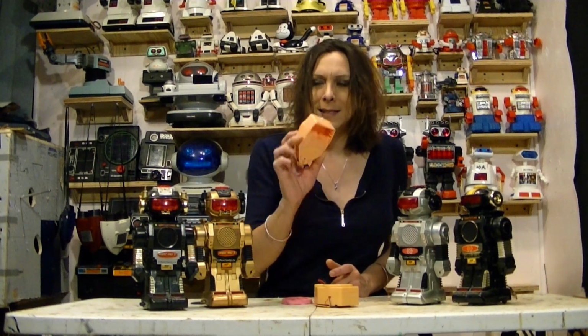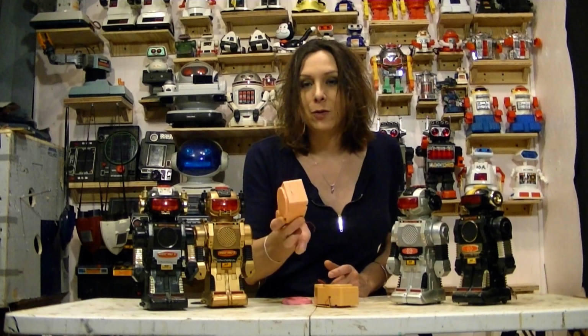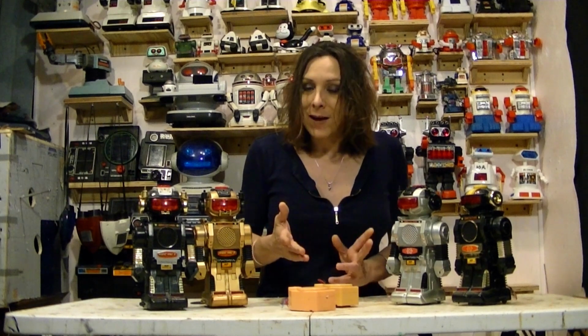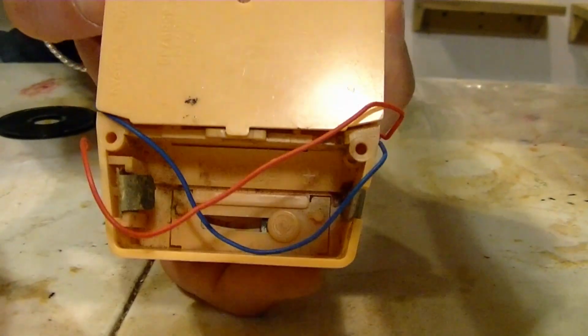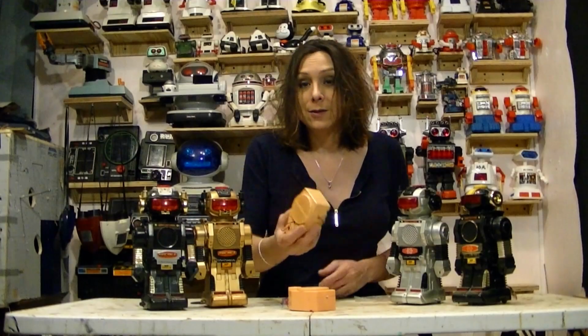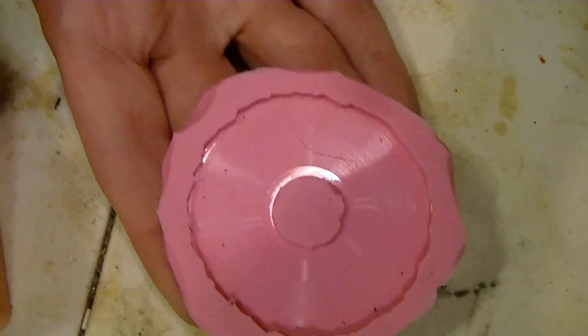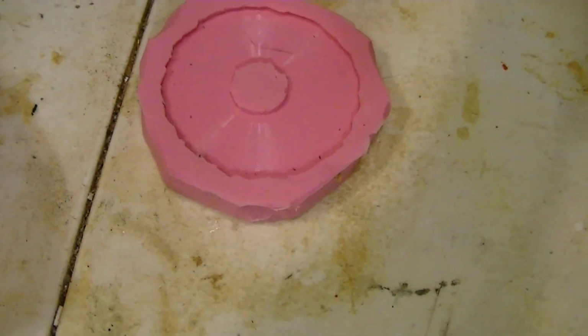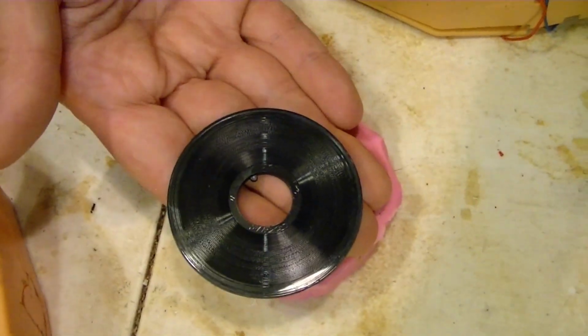So I tried to find some of these, but I could not find these. This one came from a robot that was just way too gone to fix, and so I just kept all the parts from it. But I tried to find some, and I just couldn't. They weren't anywhere. But that's just in the U.S. In other countries, they're all over the place. So my friend from Greece sent me this one. No idea what this one says. It could be in Greek for all I know, but he said they're in dolls in Greece, so he sent me that one. And a while back, I did a video where I made a mold of the record, which is right here, and I cast the record, and it worked.